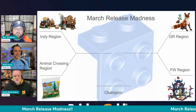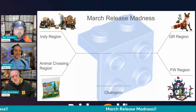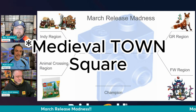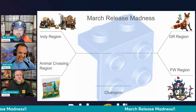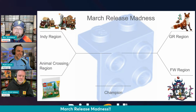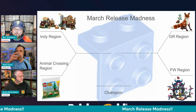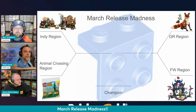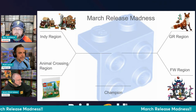In our indie region, the number 8 seed, which may have been a meme, the Medieval Market Square, facing off against, from our Animal Crossing region, renamed Animal Crossing from Milwaukee, Maple's Pumpkin Garden. How did she make it this far? And then on the other side of the bracket, probably the two big surprises coming out of the Grand Rapids region, it is our 3-in-1 Forest Animals Red Fox.